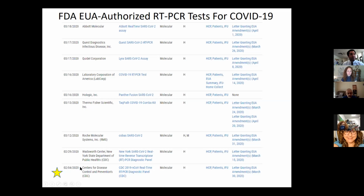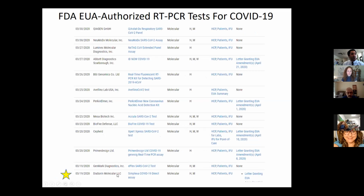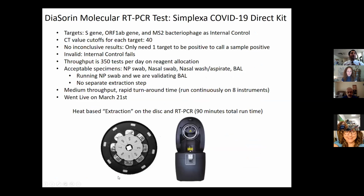So here you see February 4th, the CDC test was approved. It wasn't released until end of February, and then other manufacturers started to make tests. Here is the test we moved forward with. It's called the Diasorin molecular test. To introduce you to this test, it's a PCR test. 2 different targets on the virus.